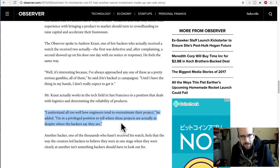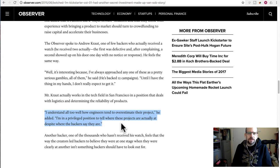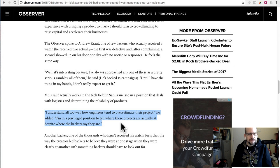"Engineers tend to overestimate their project." In this Mr. Kraut's position, he's in a privileged position to tell you where these projects actually are, despite where their backers say they are. So he can tell the difference between what they're saying and what they're showing, or what they're claiming is feasible versus what his experience tells him is feasible. From my experience, I'm not a manufacturing person, but I am a design person, and I can see that in a lot of these too. Either they're overpromising, or they're overmarketing things that aren't as special as they sound, or as they want you to think they are.